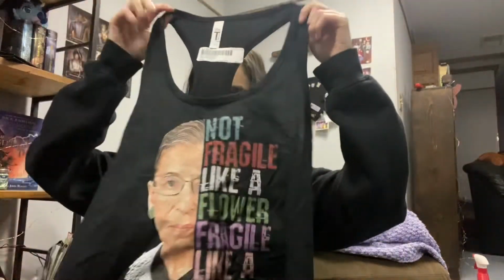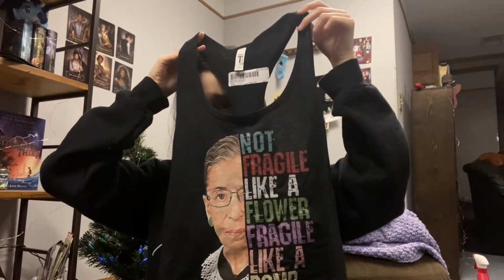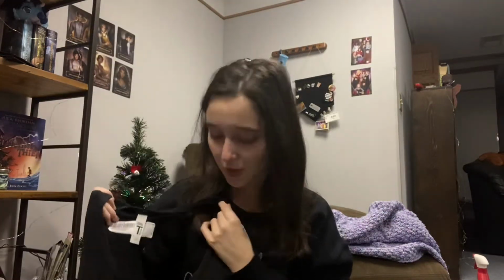And then I think it was my mom got me this little tank top that I'm really excited to wear, that has an RBG quote with her face on it, and it says, "Not fragile like a flower, fragile like a bomb." And I'm so excited for when it's warm enough to wear it, because I love RBG, even though she's done things that haven't been great in the past.